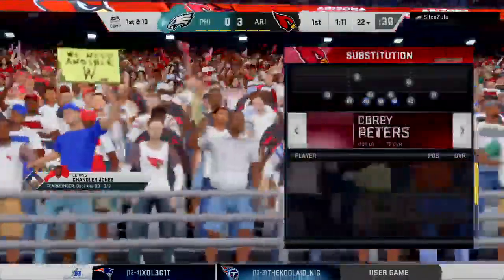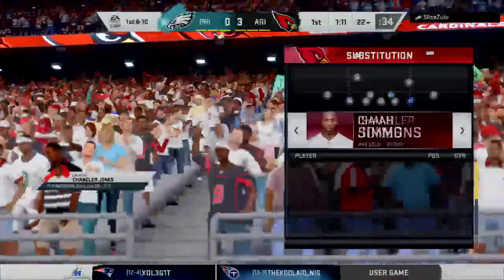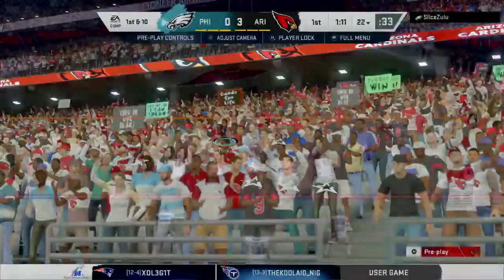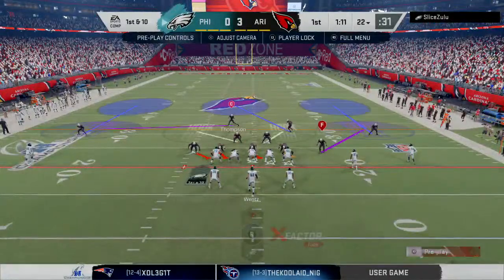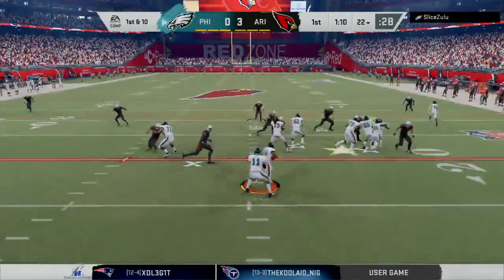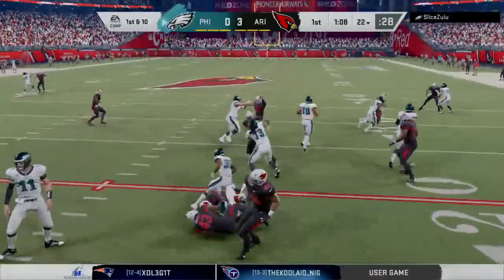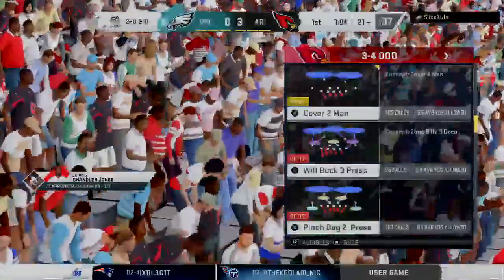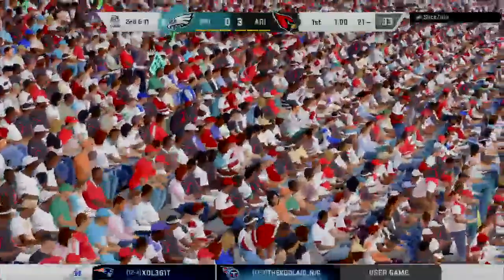At their own 22-yard line. Wentz and the Eagles now with a 1st and 10 at their own 22. Miles Sanders, first carry of the game. And he'll wind up losing yardage here back at the 21-yard line. That's going to go as a loss of 1 on first down.